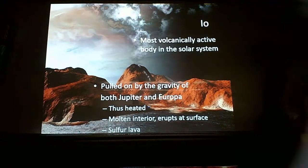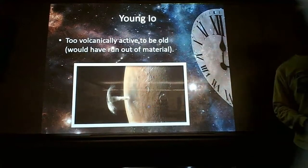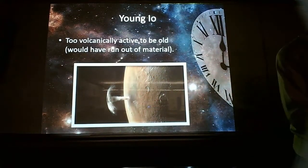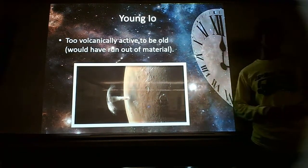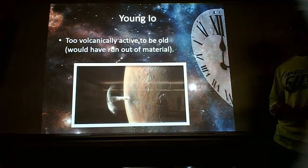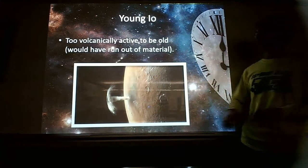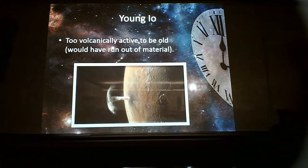Okay. Io is actually one of the best examples of our solar system being young, because if Io was billions of years old and made in the way that the scientific community thinks that everything was made through the Big Bang, it would have run out of volcanic material long, long ago. You can write this slide down too.